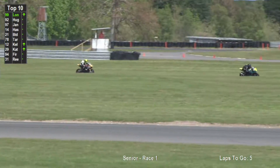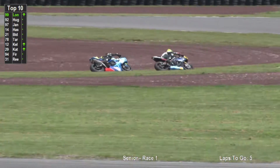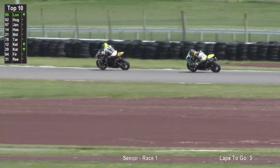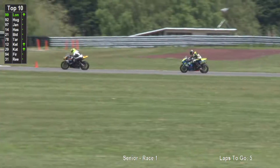It'll be quite interesting to see if Nathan Jane can try and scoot on onto the back of Connor and keep him honest. Yeah, we got down to the 10.9s there with Connor. He had to make it past that lap, so I think this lap will give us a better indication of how quick the ZX10's going, and if it's the sort of bike that Connor's going to do well on.